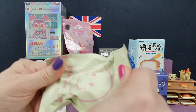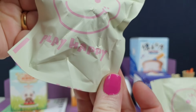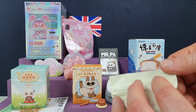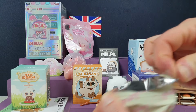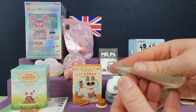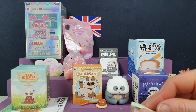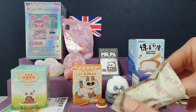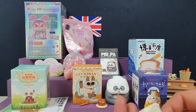Two bags. This one's got two. You've got... Play happy on this one. Oh, and same on that one. Very, very cute. It seems like it's a resealable bag. So once you take the tear strip bit off the top, it's actually got a little resealable bag bit. Cute. So there should be lots of bits maybe for an ice cream. Maybe we can make up an ice cream with all the little bits we've got. I'll get this one open then. Yes, please. This one will be open.